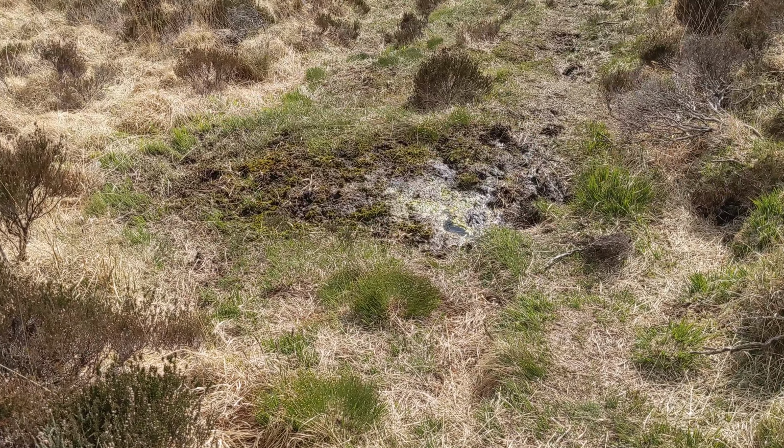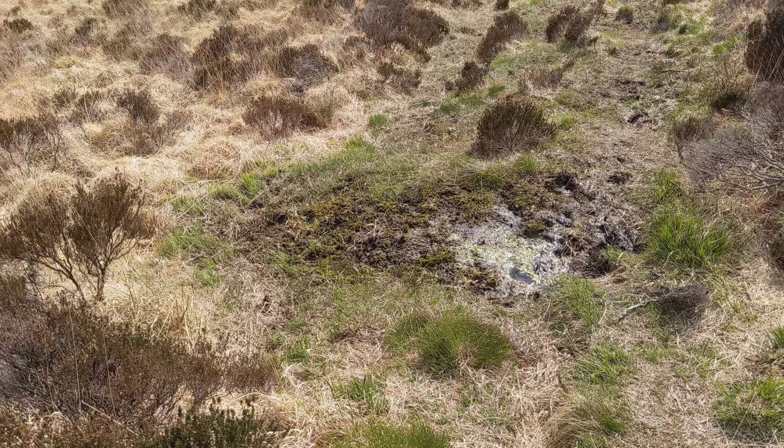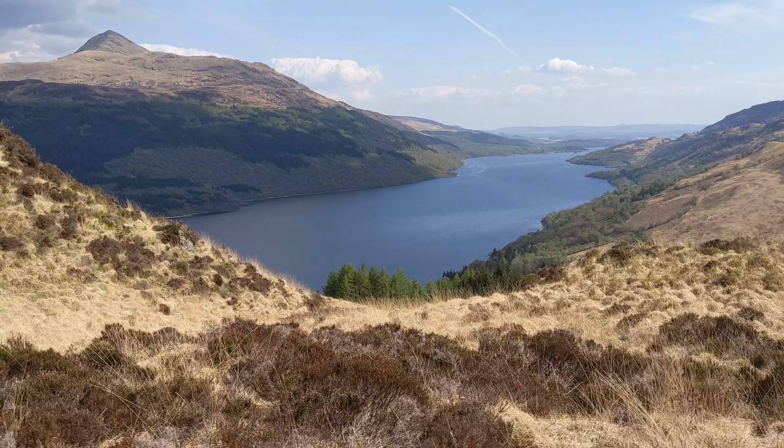So I've just cleared the woods. That was actually quite quick. So hopefully somewhere up there, I think. Shouldn't be too long. I'm glad I filled up earlier on because I think this is the second stream point shown on the map. Just a bog basically. But a bog with a view.